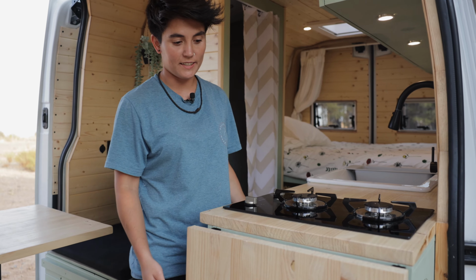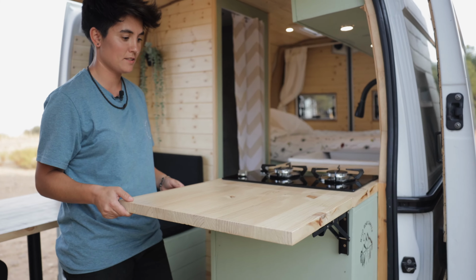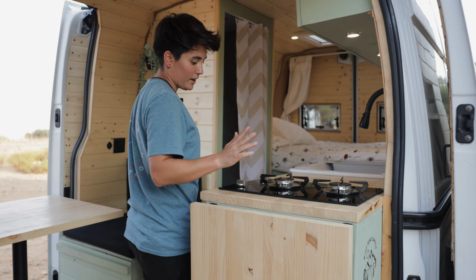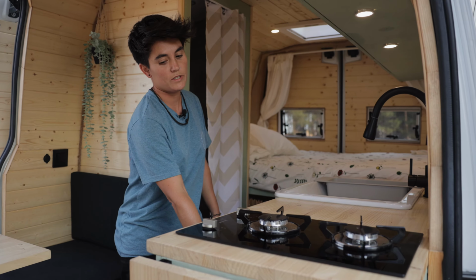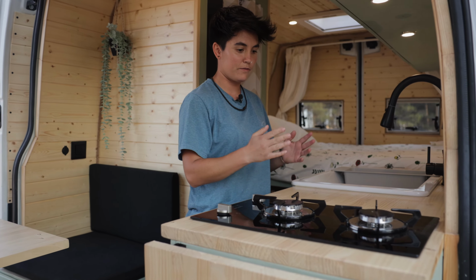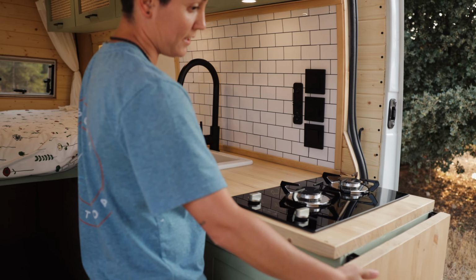So let me show you the kitchen. We start here, we have an extendable table that you can just easily open and close just by pressing this through. Then we got a 2 gas hob kitchen, which we store the bottle here. It's a 6 kilo bottle. Then we have some cutting place here in the middle, but also most of the time the client uses this one.